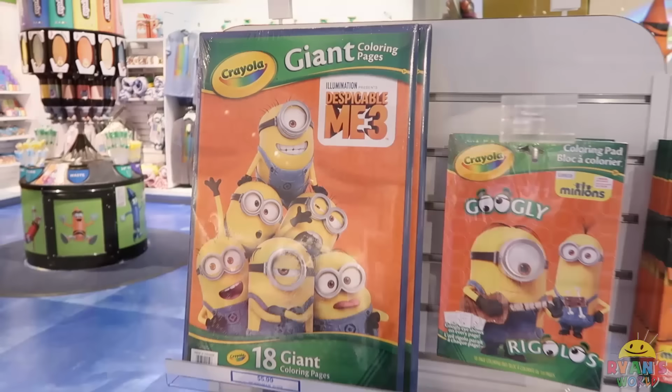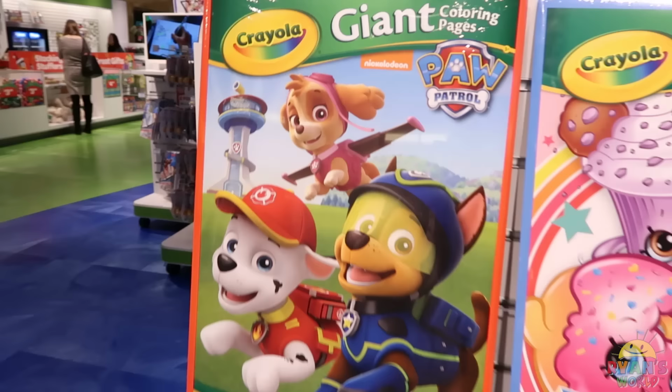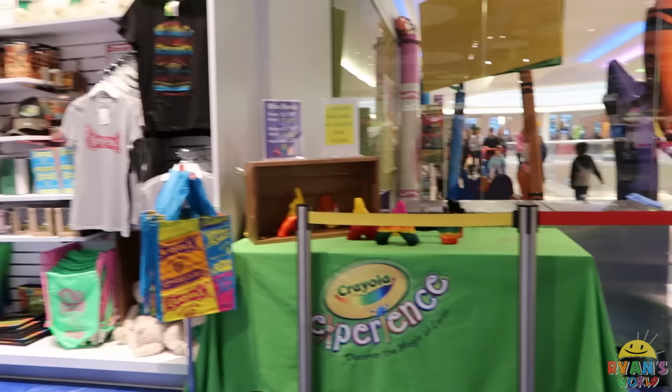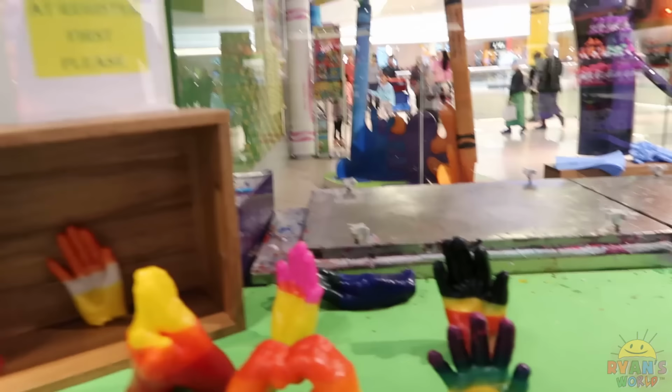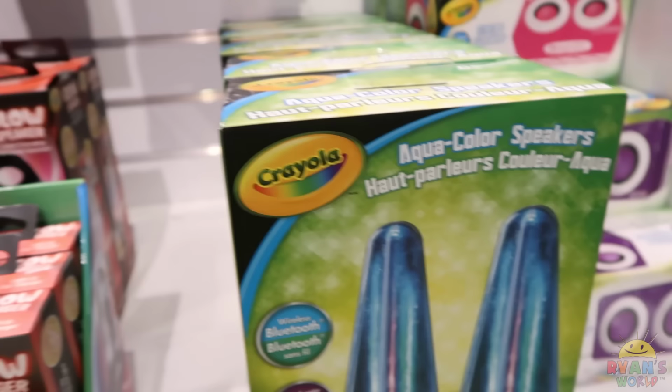And there's also giant coloring pages. You can color Minion, DJ Mask, and Disney Cars. There's also giant Paw Patrol and Shopkins and some glitter scrapbook kit. There's so many here. Whoa, look at these, Ryan. What? I really want them. I know, this is cool. Crayons for your charger. Yeah, so it is charger, but it's crayon. That's so cool, huh? There's speakers too.